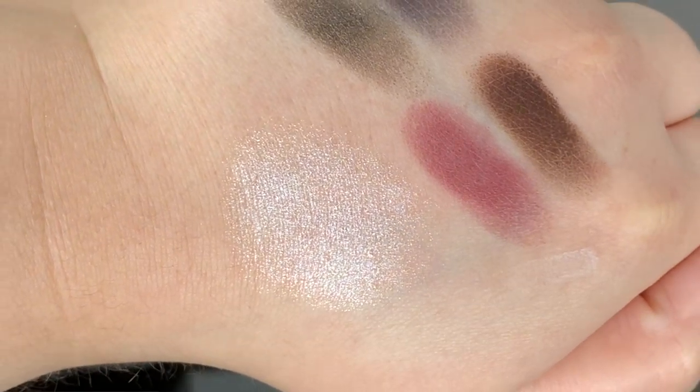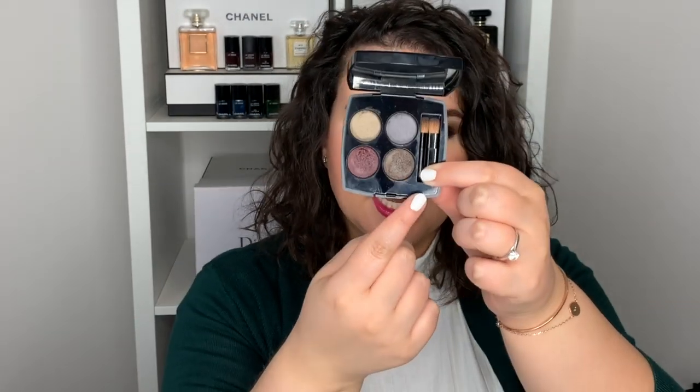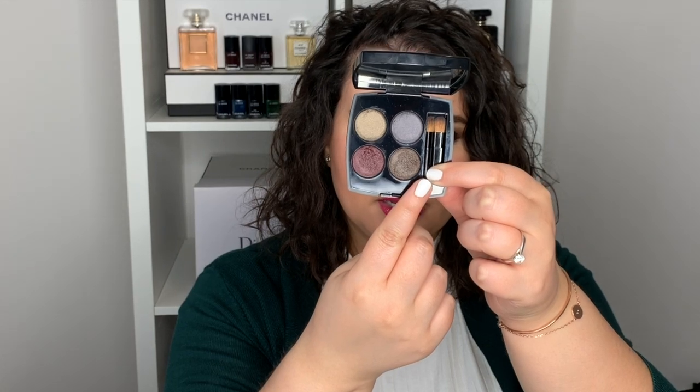So what I did is I used the white topper Carte Blanche, and I placed it on the inner corner here. And then I went into my Noir Suprême palette, and I went into this color here, and I just placed it on the outer corner and blended it out, and then went a little bit under the bottom here, and that's it. I only used those 2 colors to create this look, and it can be a little intense, but you could definitely wear this more subtle.